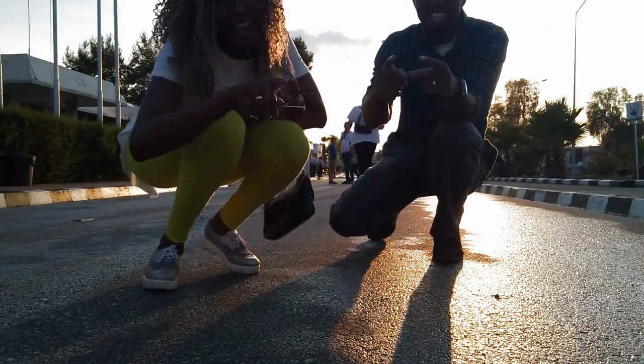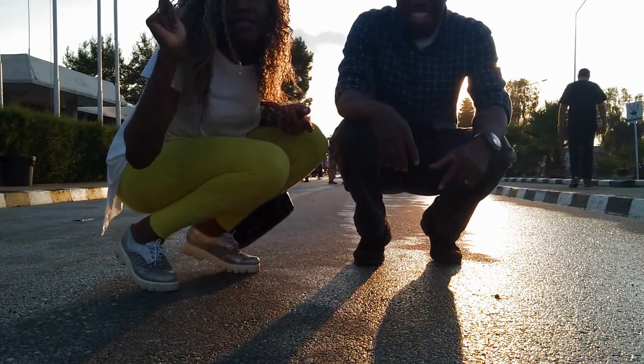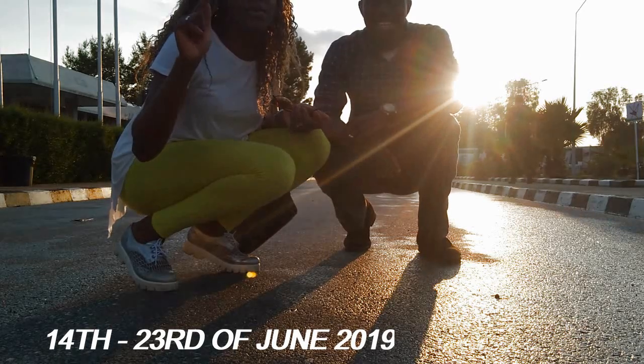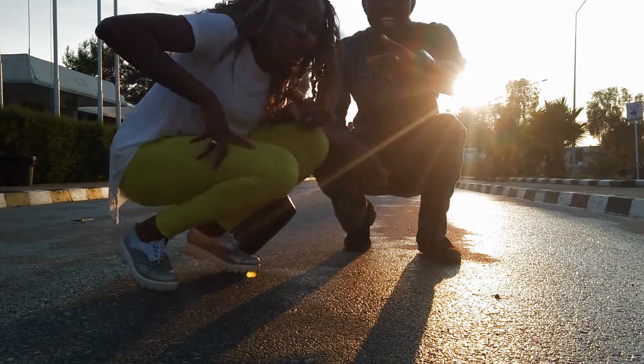This is the international trade fair. So make sure you come over to Lefkosha. If you're in North Cyprus, come to Lefkosha. We are having the trade fair, and it's going to last for one week. Next week Sunday it's going to end. So guys, make sure you come over. Bye.